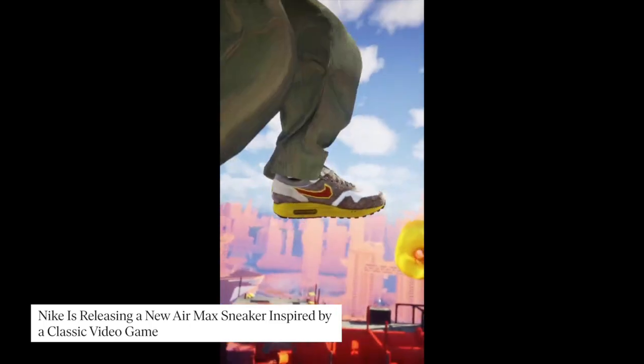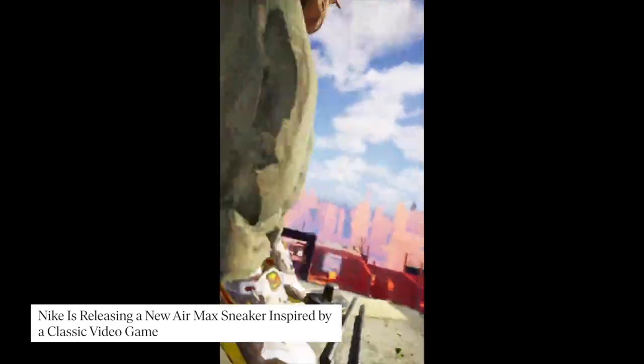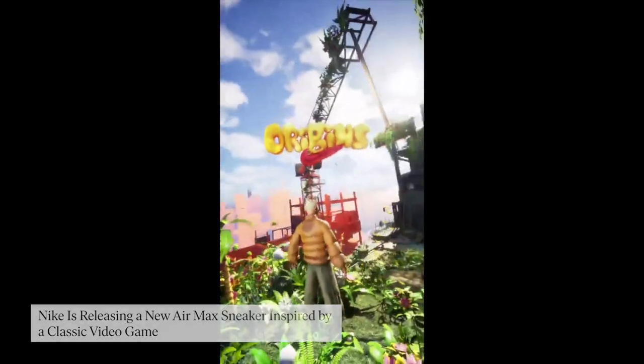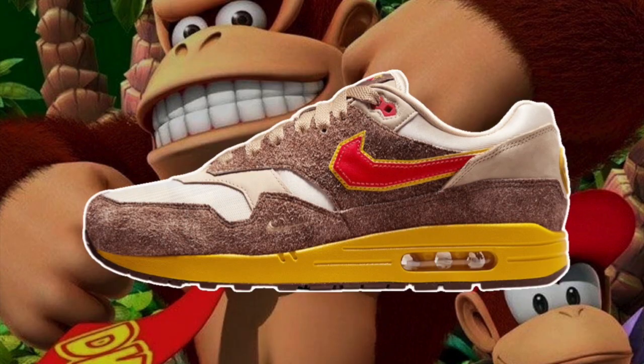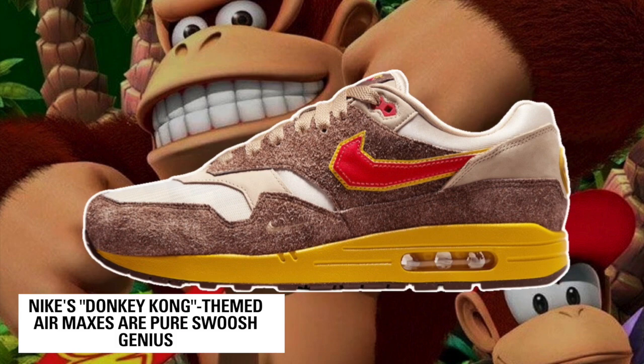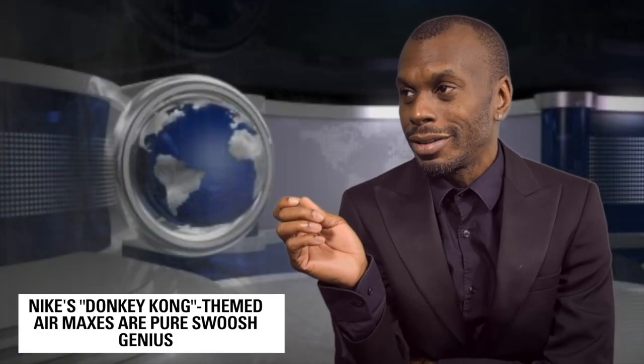A few months ago, Nike released a pair of Air Max 1s that paid homage to a classic Nintendo video game. That video game in question was Donkey Kong! But to be honest, it wasn't even a collaboration. They're not officially licensed. They're not officially endorsed by Nintendo. You won't find any Nintendo logos on there. Nike ripped off as much as they could without getting sued.